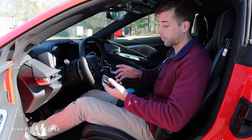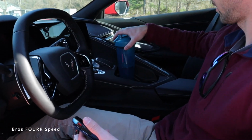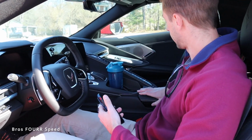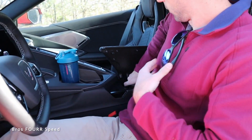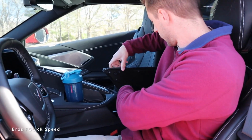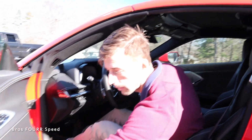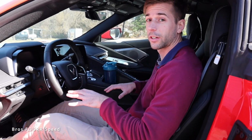Onto the C8 now. We're using the same items, of course. We have the same flip-up tray for the water bottles, and being a Corvette like the C7, they're going to be very identical. We have the center armrest here, which is actually a little bit deeper, so I could probably even fit my sunglasses down in here and still have plenty of room. You'll see on the door panel too, we have a little bit more storage going all the way to the back. So they are pretty similar, but the C8 seems to have a lot more interior storage.